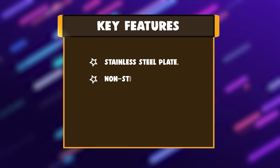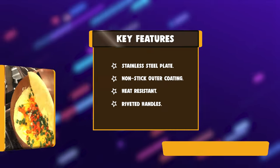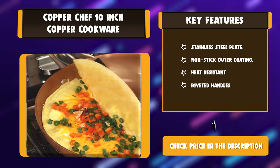Key feature: stainless steel plate, non-stick outer coating, heat resistant, riveted handles.